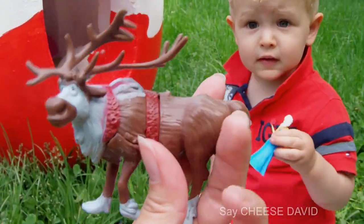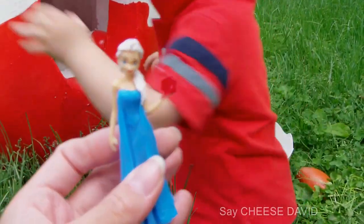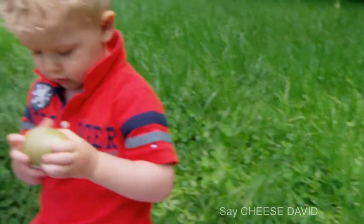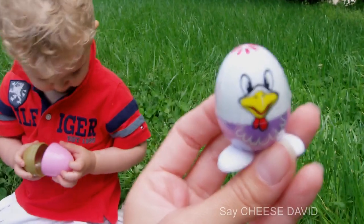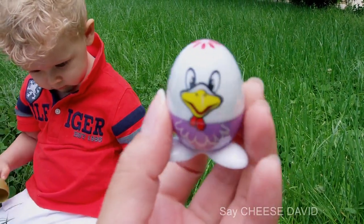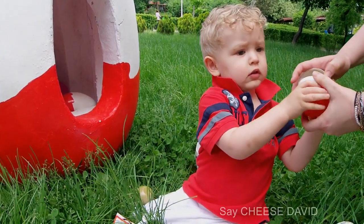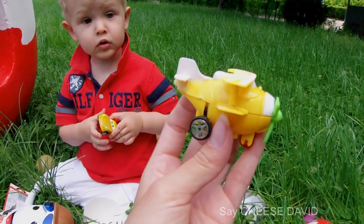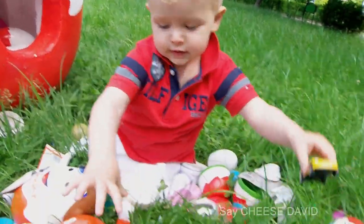We have this guy from Frozen. We have also Elsa. She has a nice, beautiful dress. Wow. A cute little chick egg. I think this is also a stamp or something. This is really nice, David. Mm-hmm. Also a car.